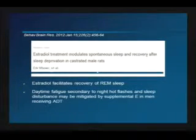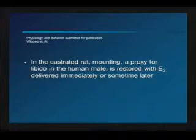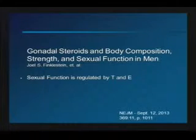So let me show a few animal studies, because it's always good to look at our rat friend who brings so many good things to our daily menu. So estradiol facilitates recovery of REM sleep. It reduces hot flashes and may mitigate the fatigue that traditional ADT therapy causes. Interesting that if you take a castrated rat and you give them estrogen, mounting, which is a proxy for libido, is restored in the rat, and that might indeed give powerful information to men who are on E, who say, yes, they have a stronger libido than when they were strictly given anti-androgen or ADT therapy.